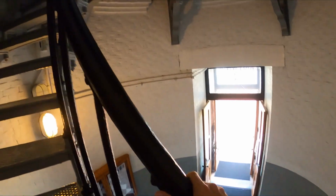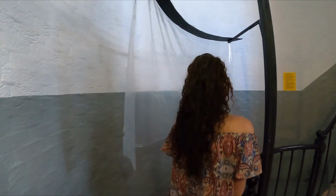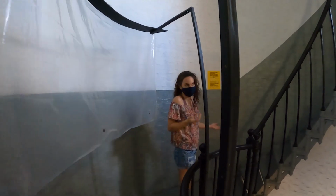There is 1.25 million bricks in this lighthouse. And it's 8 feet thick at the base of the lighthouse. That's crazy. The light can be seen from 20 nautical miles. These are very steep stairs. I didn't know what this was. You stay to the right. I can see why people get really nervous here. We saw some people that just couldn't even make it past this part. It's kind of like claustrophobic, and also if you're afraid of heights, it's not for you.